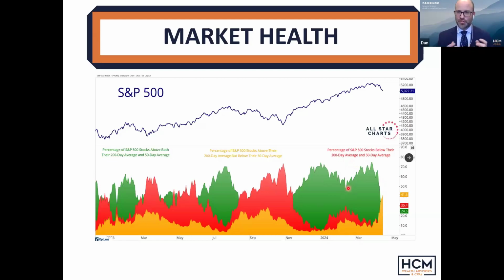The yellow-orange mountain there shows the percentage of stocks that are below their 50-day moving average, but not under their 200-day moving average. The moving averages are just averaged out prices back either 50 days or 200 days. There are also other time frames that are commonly used, and they typically act as support levels. The 50-day is more of a shorter term support level. The 200-day is typically seen as a full trading year, a pretty strong support level.